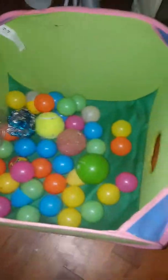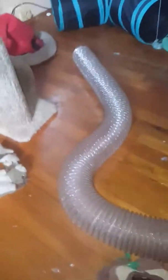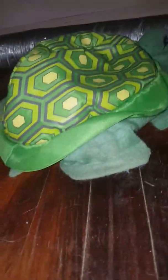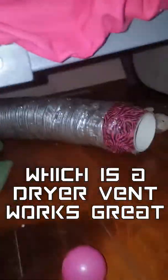And then, over here, they have another little hat thing. And then over here, they have a tent with a little bed. And a snake hanging out of it. And then a ball pit, which they really don't play in. And then a tunnel, which they love. And they can see through it, so it's pretty cool. And then they have their own technical futon. And right now, one of them is sleeping in there. And she wants me to leave her alone. And then a turtle right there, and then another tunnel that goes all the way around.